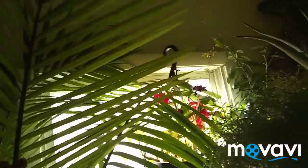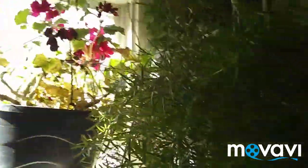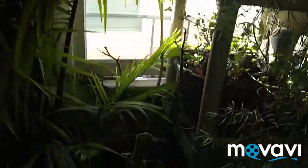And this is my palm that I had in the front of the house. It's so big, man. I don't even know if I'm going to be able to bring it back in the house next year. I honestly shouldn't have it in the house today. And this is some geraniums that I was hoping to save. They're so yellow. I don't know. But anyway, the reason I was prompted to do this video is because I guess I can stand here.